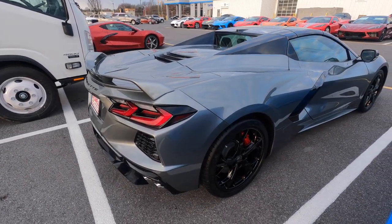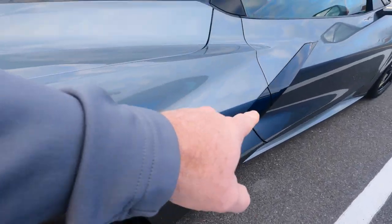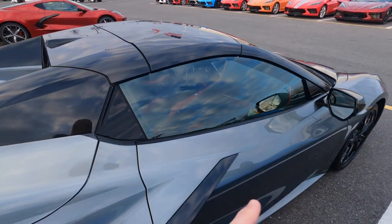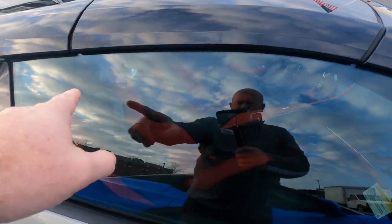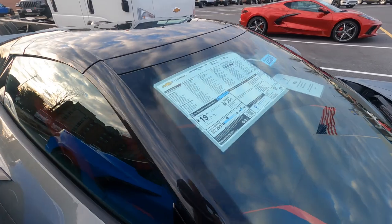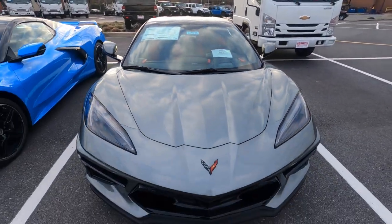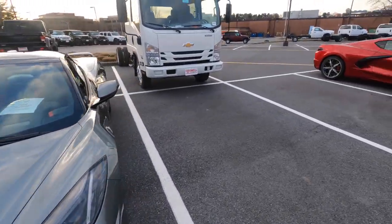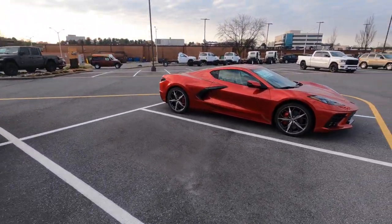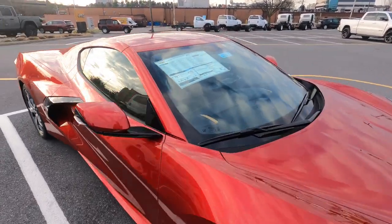Let me know what you think of the new hypersonic gray. This looks nice with all the black, carbon flash, whatever you want to refer to it as, with the red interior, red caliper. Nice looking build on this particular car. So, really, really nice. And then another red mist, edge red caliper on it.